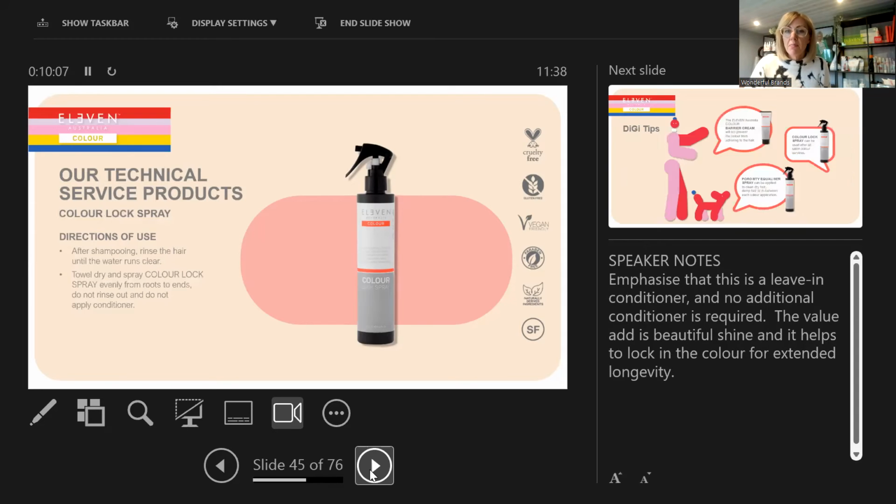Then we recommend that you use our Colour Lock spray. When you finish your colour service, you've shampooed the hair and you'll shampoo it twice, whatever you need to do. So your first one is your emulsification of the colour, removing it all from around the hairline.